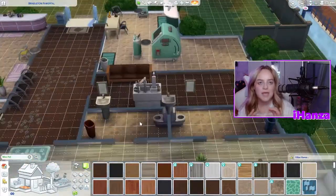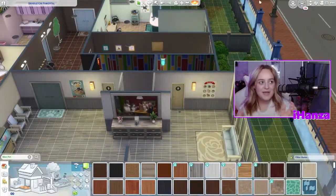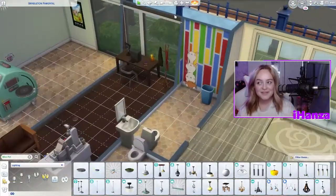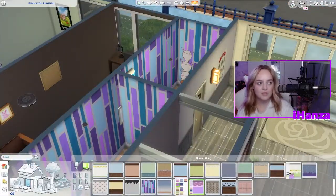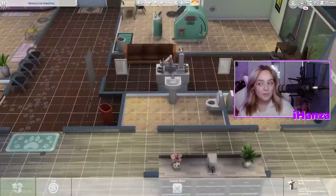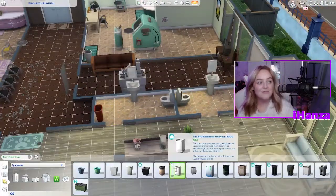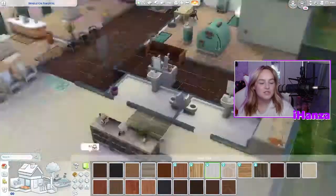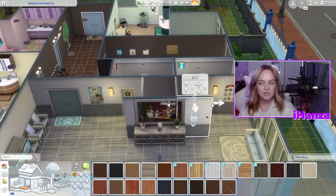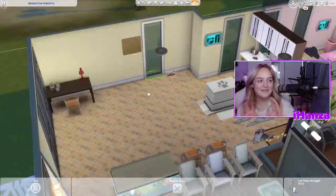I spent about 10 years trying to redo this bathroom. I was like, that's not in the middle, but it's because I resized the whole thing, so it just wasn't fitting right. But yeah, I immediately changed the wallpaper. I was like, no thank you. I made it this little bunny wallpaper. I thought that was really fitting because we're in a vet clinic, so that goes really well. And then I added smaller trash cans, which is probably worse, but they were cuter. So in my defense, they're cuter, okay?